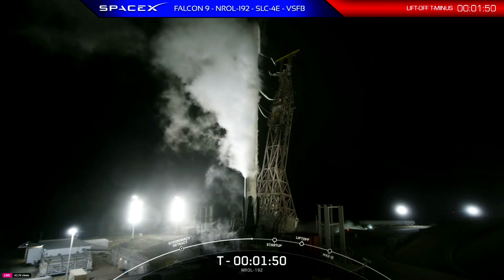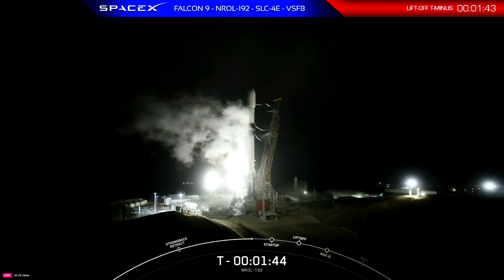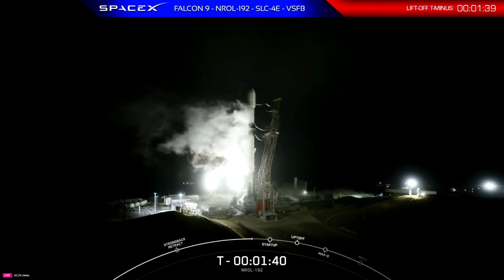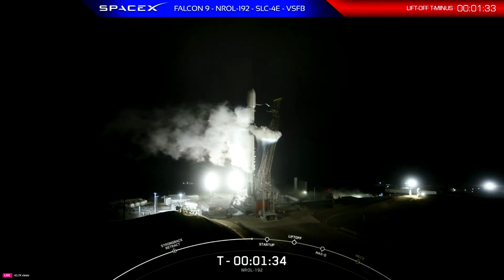At the T-minus 1 minute mark, we will be hearing a call out that Falcon 9 is in startup. And there's that call out for Stage 2 LOX loading completion. At that T-minus 1 minute mark, we should be hearing a call out for Falcon 9 startup, and this is when the vehicle's autonomous flight computers will have taken over the launch countdown.